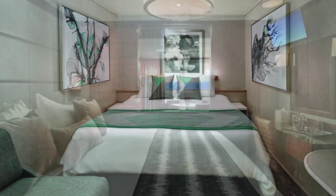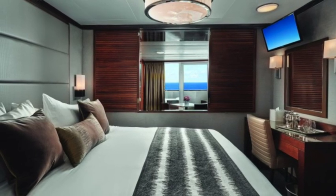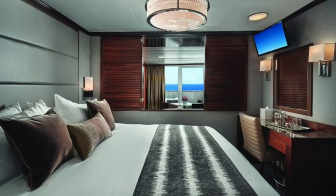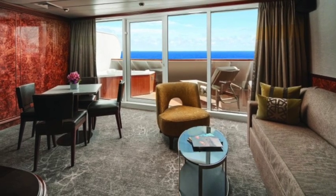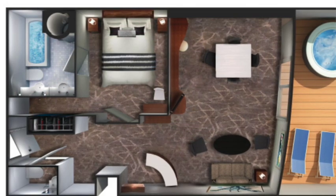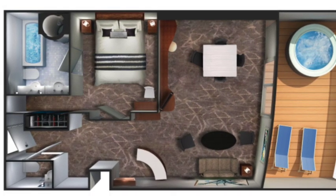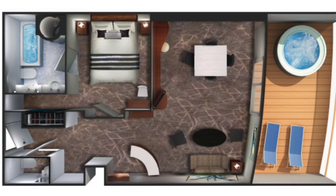Now let's take a look at the owner's suite. The owner's suite is 835 square feet, with a balcony that is 353 square feet. Plenty of room with a bedroom, the convertible bed, a desk, TV, and there's also a living room area with a dining area. The bathroom has both a shower and a whirlpool tub, and the oversized balcony even has your own private hot tub. The owner's suite can accommodate up to 5 guests and includes butler and concierge service.